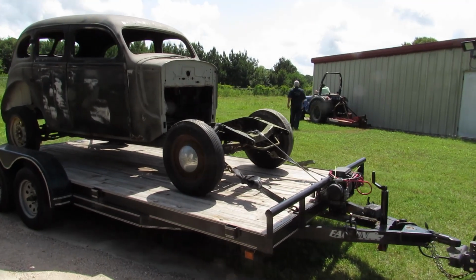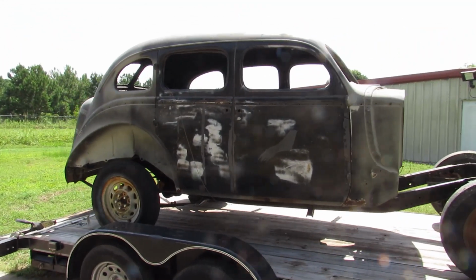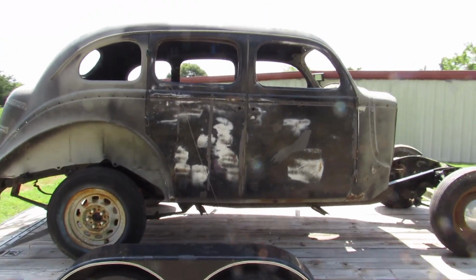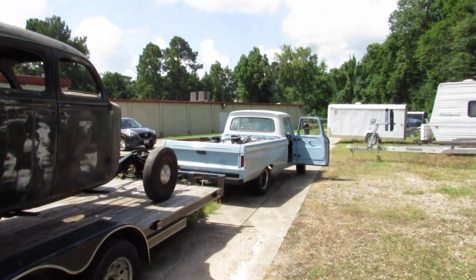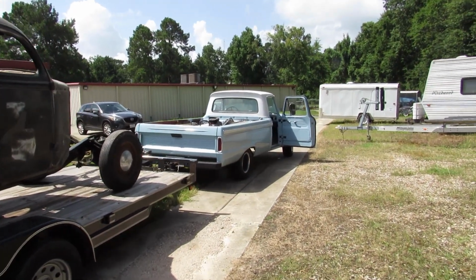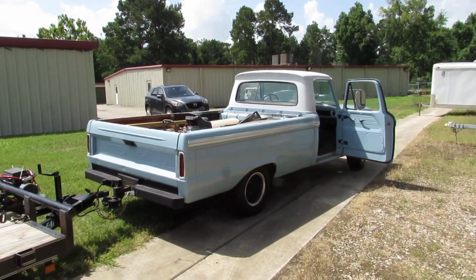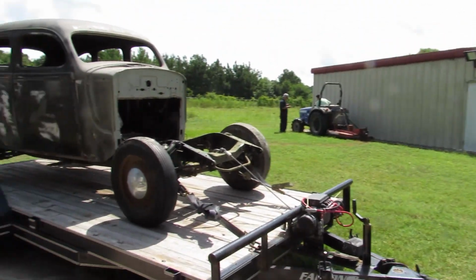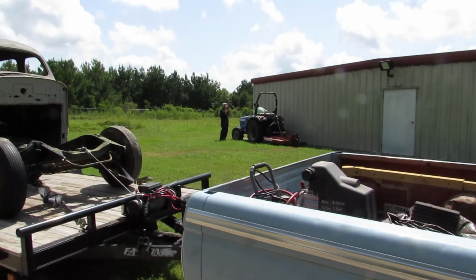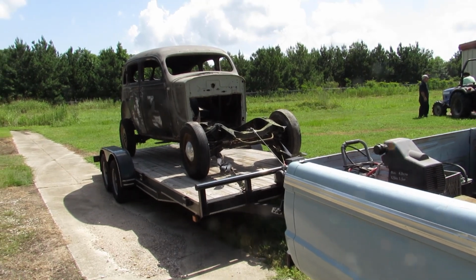All right, got her on the trailer. Got her all ready to go. Got her on the back of the old shop truck. Yeah. All right, we're ready to rock and roll here. Get her back to the shop. Heat and beat and bend to fit.